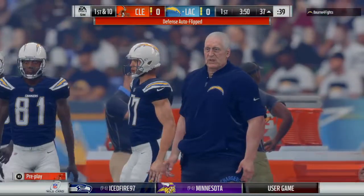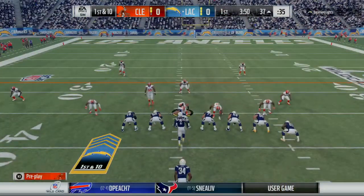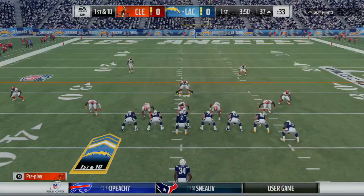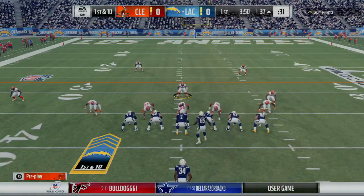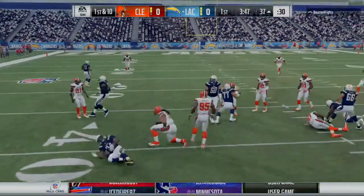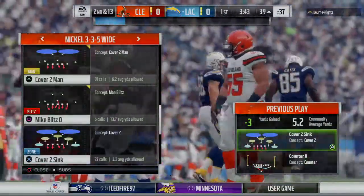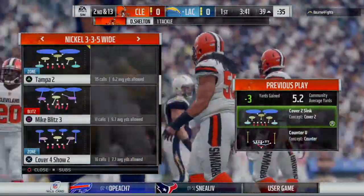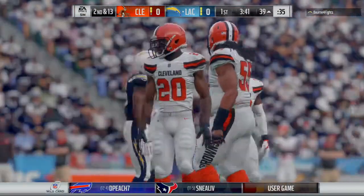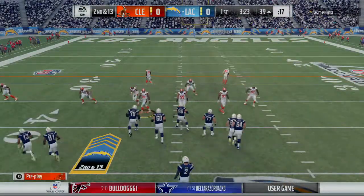First down and 10 now for the offensive group. And the play goes nowhere. Losing yardage back near the 40 at the 39. A loss of a full 3 yards, and now it's second down. Second down and a little ways to go here. 2nd and 13.